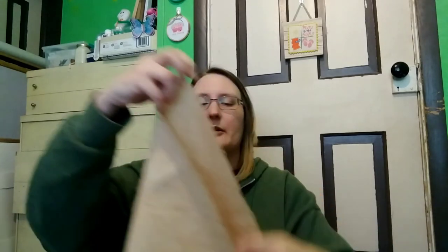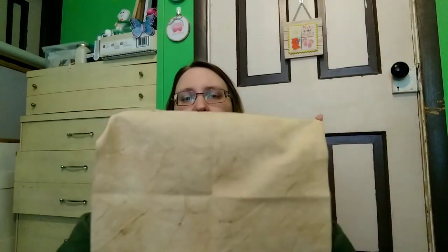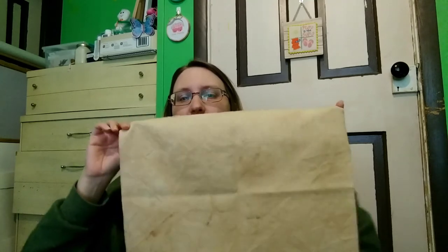Some more 14 count. And then this is 28 count Lugana that I got from 123 Stitch. This was antique white. And so I went ahead and tea dyed that.